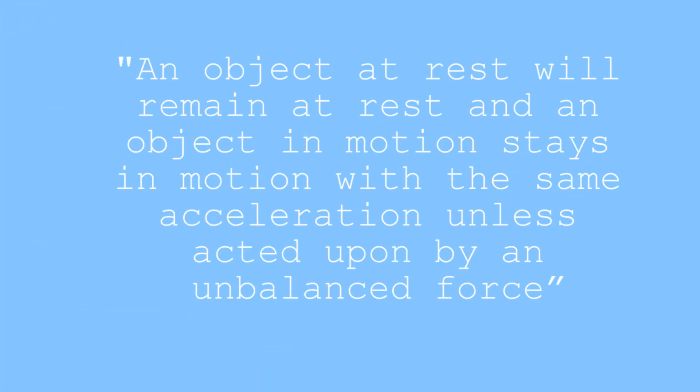Newton's first law of motion states that an object at rest will remain at rest, and an object in motion stays in motion with the same acceleration, unless acted upon by an unbalanced force. This is also known as the law of inertia, which is just a fancy word for wanting to remain in its state of motion. This can be seen when a skydiver jumps out of an airplane.